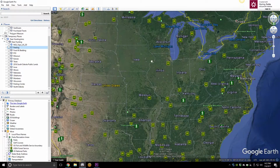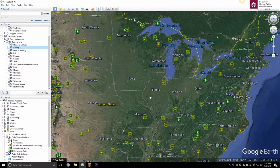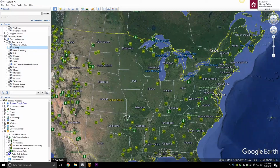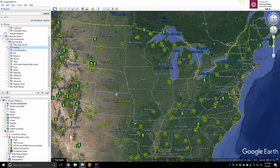This really can vary from where you live. If you live in Minnesota, you probably wouldn't want to choose Kansas. And if you live in Texas, you may not want to choose Ohio. So I really want to stay within 10 hours of where I live, that way maybe I can get a scouting trip in. But in general, let's talk about this area here, the Midwest. These are the states we're kind of looking at here.